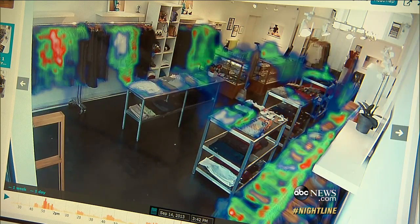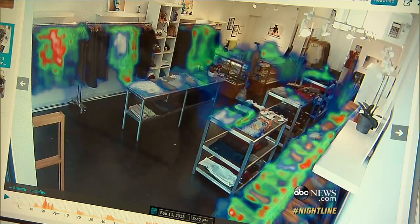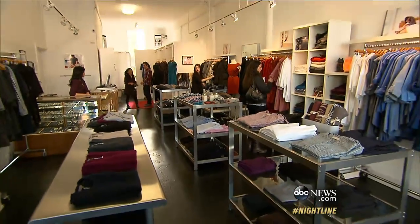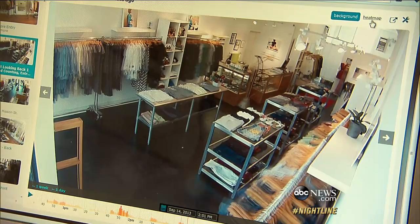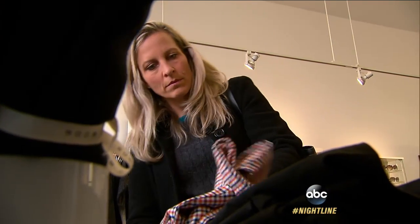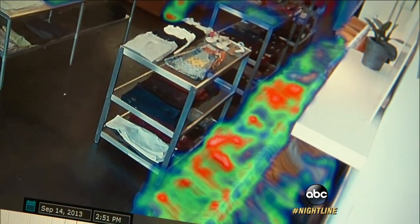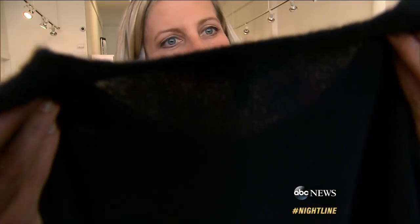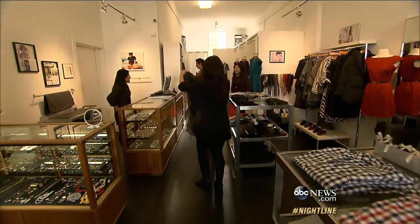From big chains to small boutiques like this one, Sunny Moon in San Francisco, heat mapping technology analyzes what products grab shoppers' attention. Using an overlay on surveillance video, it can show where we linger, touch, or grab products. The red marks show really popular items like this. There's some activity there. Once the hottest items are identified, a manager can use them to draw you in. So to beat this, you have to go old school.